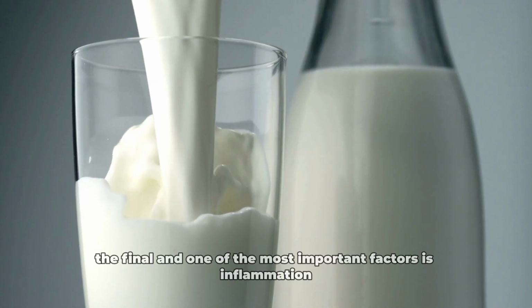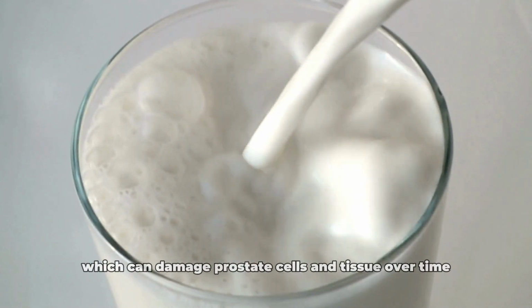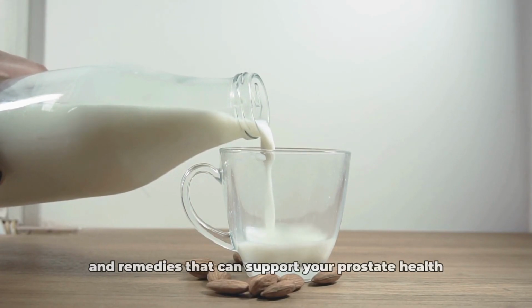The final and one of the most important factors is inflammation, especially chronic inflammation, which can damage prostate cells and tissue over time, causing them to grow uncontrollably. In the next section, I'll outline 6 simple lifestyle changes and remedies that can support your prostate health.